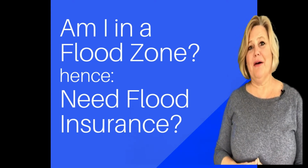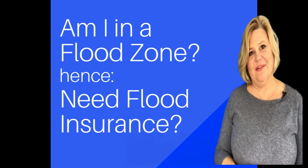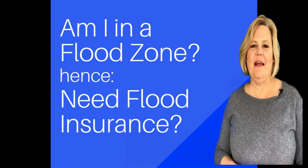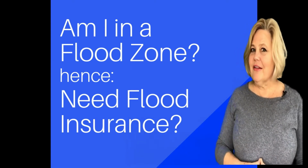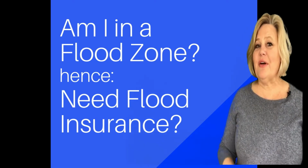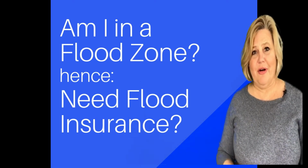Today I'm talking about, am I in a flood zone? This is usually a question I get if people are thinking of moving to the North Shore. But Massachusetts has a lot of waterways, and it is very different from the west part of our country.